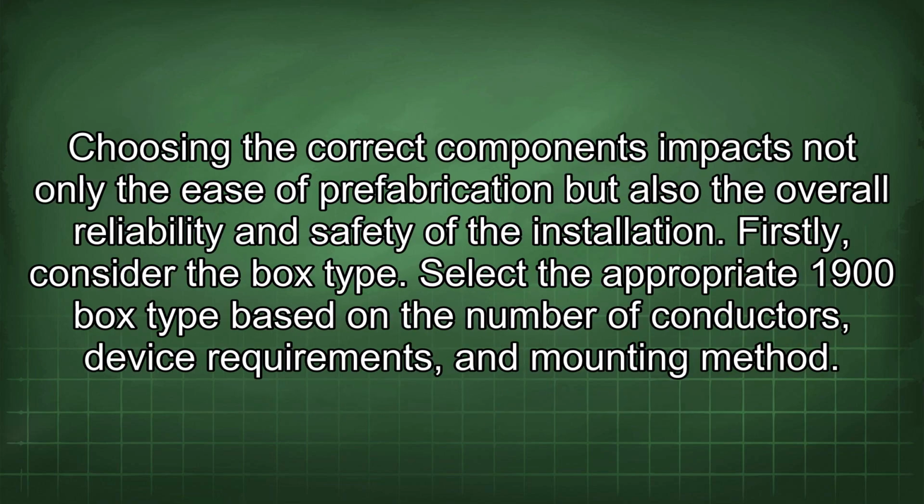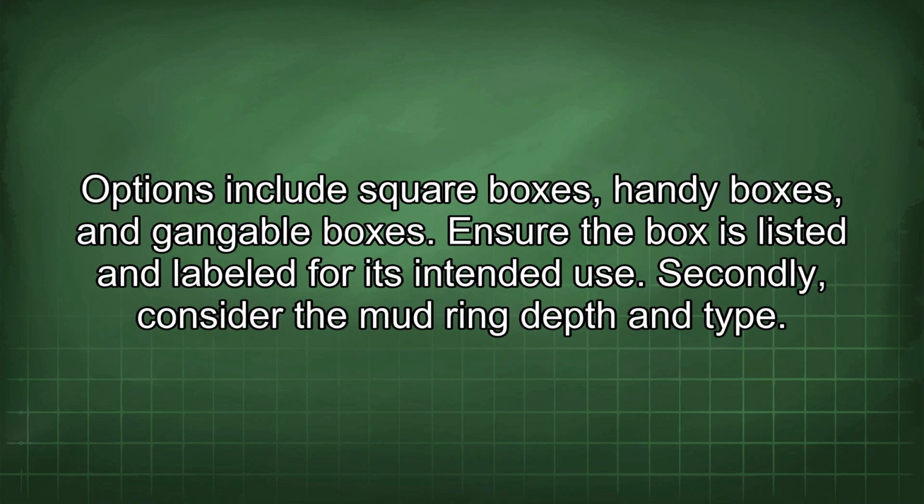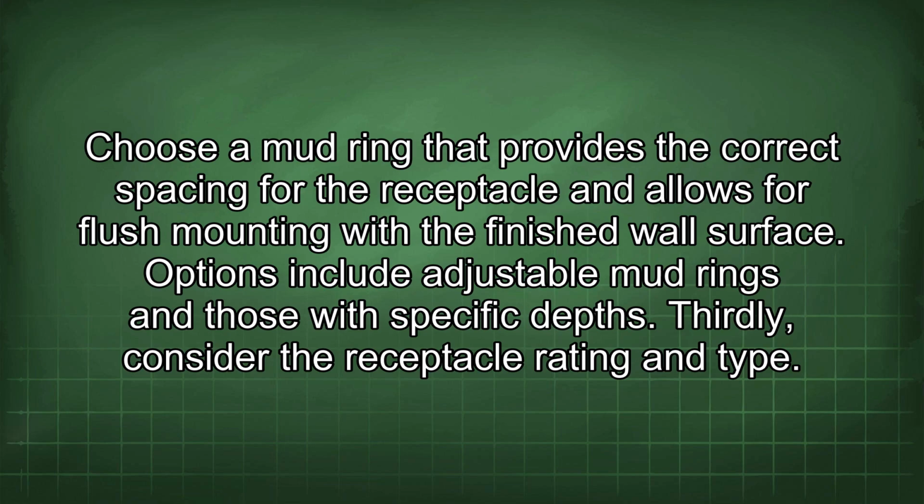Choosing the correct components impacts not only the ease of prefabrication, but also the overall reliability and safety of the installation. Firstly, consider the box type. Select the appropriate 1900 box type based on the number of conductors, device requirements, and mounting method. Options include square boxes, handy boxes, and gangable boxes. Ensure the box is listed and labeled for its intended use. Secondly, consider the mud ring depth and type. Choose a mud ring that provides the correct spacing for the receptacle and allows for flush mounting with a finished wall surface. Options include adjustable mud rings and those with specific depths.